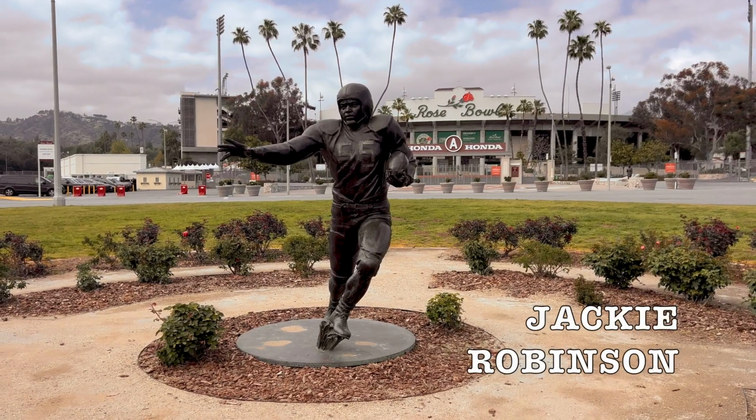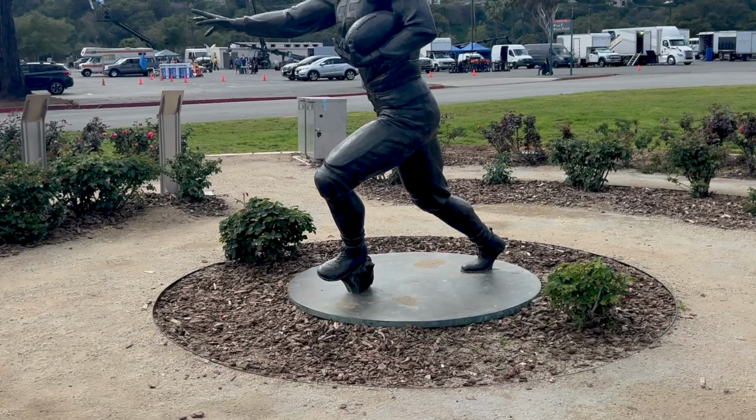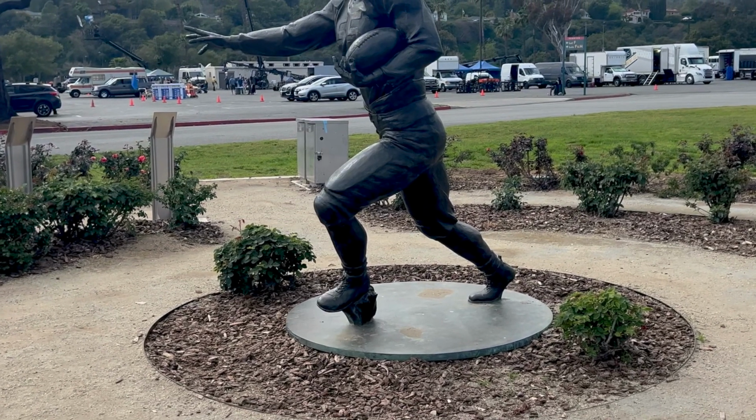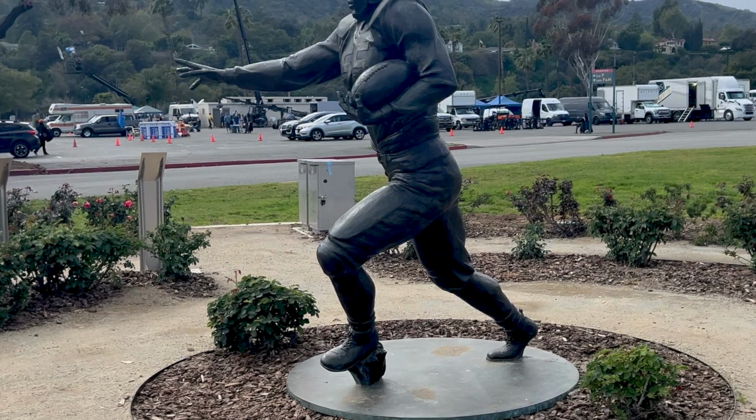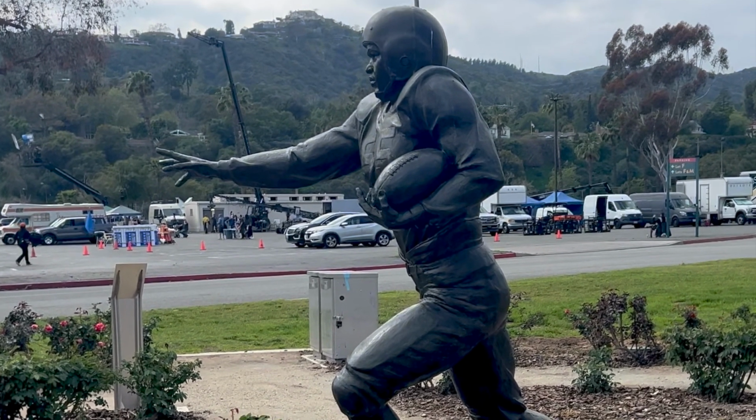Since November 29, 2017, this statue of Jackie Robinson, in his football uniform wearing the number 55 he donned while playing for Pasadena Junior College, has stood here.